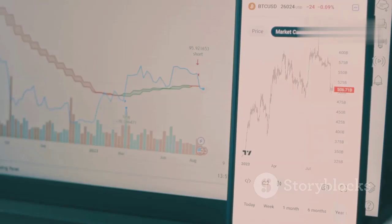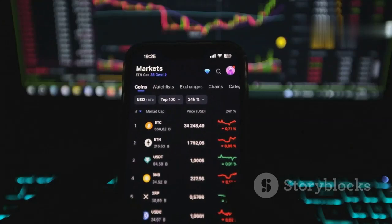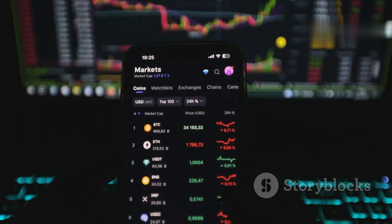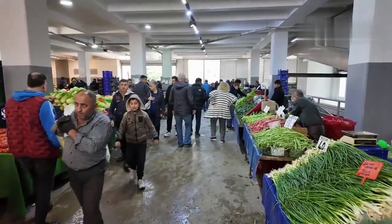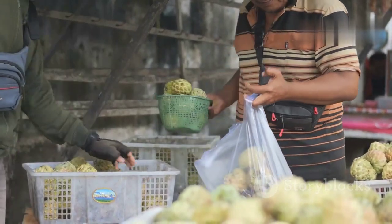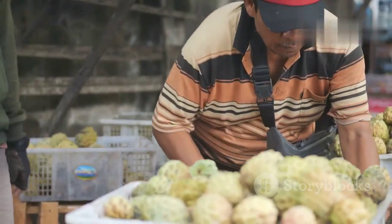Spot trading is one of the most straightforward ways to trade cryptocurrencies. Think of it like this. When you spot trade, you're buying and selling crypto at its current market price. Imagine you're at a farmer's market, you see some juicy apples, you hand over your cash, and you get your apples right away. That's essentially spot trading.